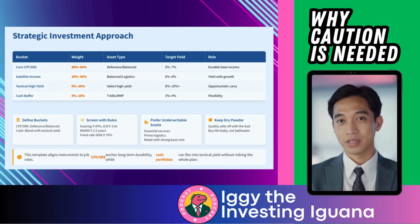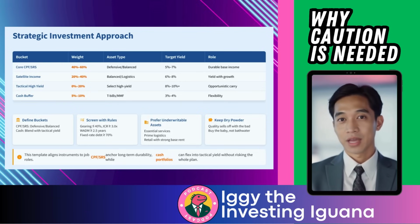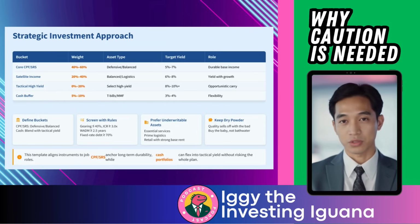strict. My rules of thumb for any REIT, gearing below 40%. Interest cover above 3x. Minimum 2.5 years debt maturity. Over 70% loans should be fixed rate. Run, don't walk, from payout ratios above 90%, unless there's a safety buffer.